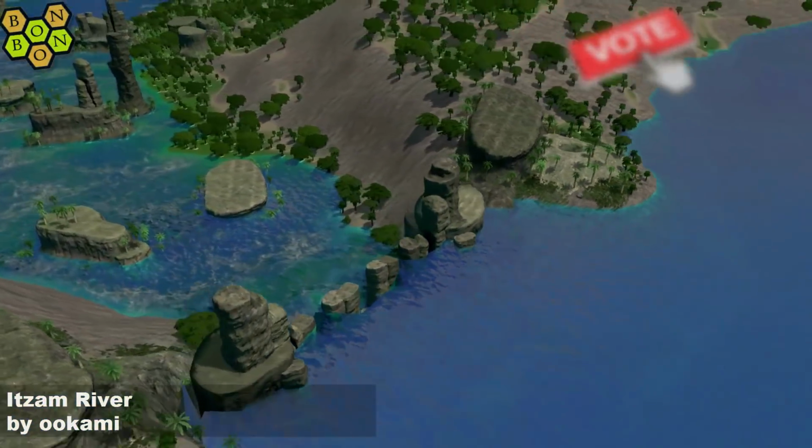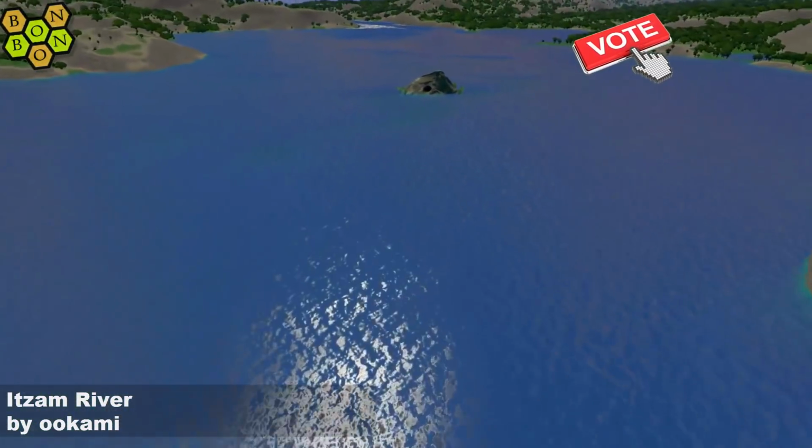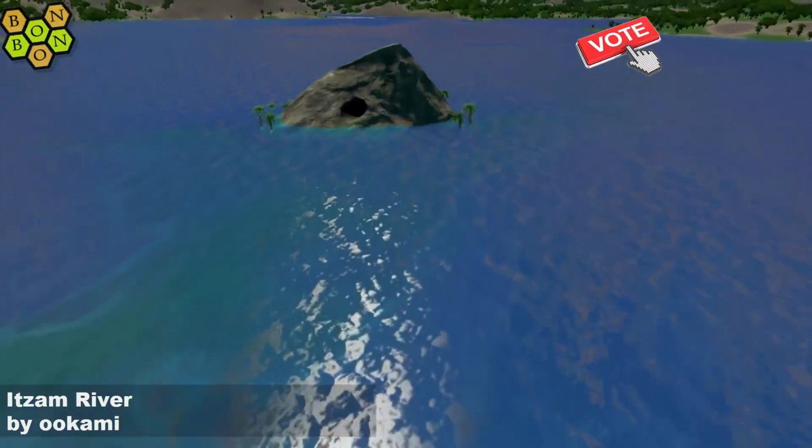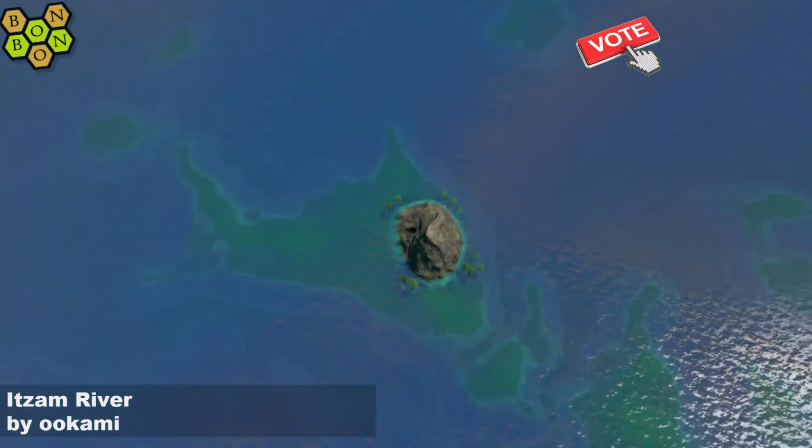Just look at it. Time to vote on the map now, guys. Well, I'd have one last look. Oh, the cave on the island as well. Is it a 1-star map? Is it a 5-star map? Is it somewhere in between?